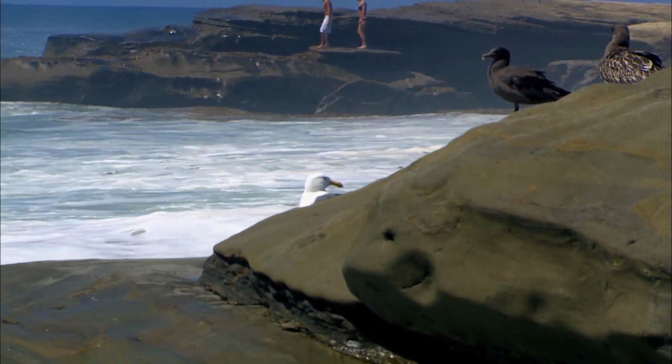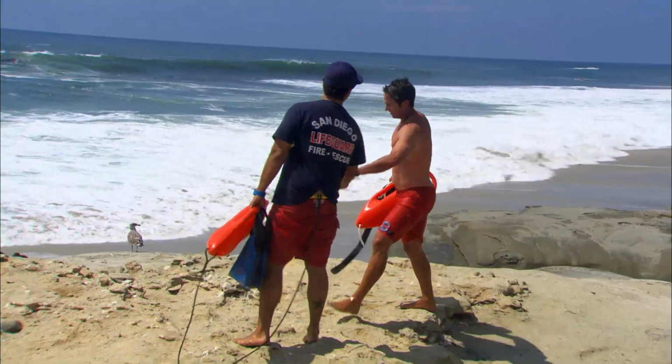This was the most difficult rescue I've ever had. Just the size of the waves, the things you have to take into consideration: rocks, skis, personnel, entry points, how to get in, how to get out.